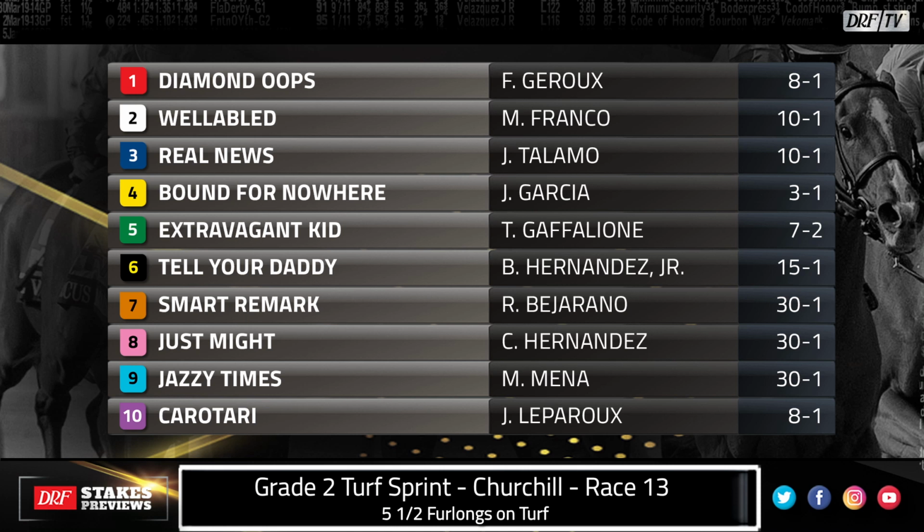Real News, blinkers on, first time gelding. He's a stakes winner at Sam Houston. I think he needs to prove a little bit that he can step with these horses. Yeah, I think he's got a lot to prove as well. He's run some good races sprinting on turf, but when they've tried him against the better horses, it really hasn't been there for him. And he did not run well at all in the Shakertown last time.